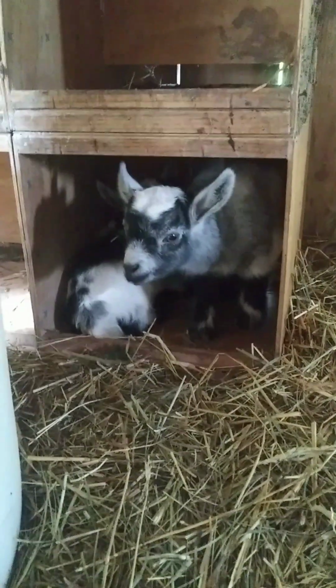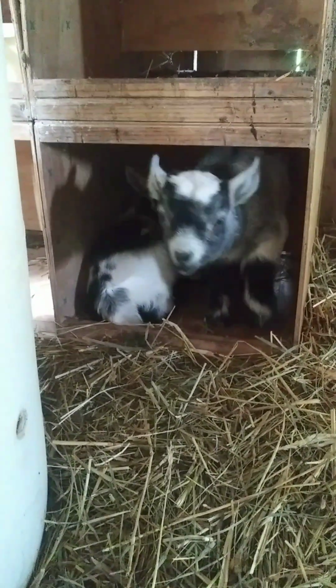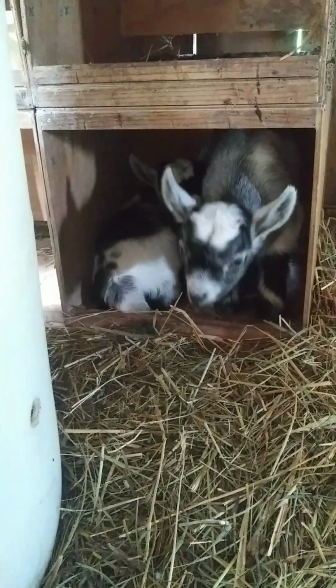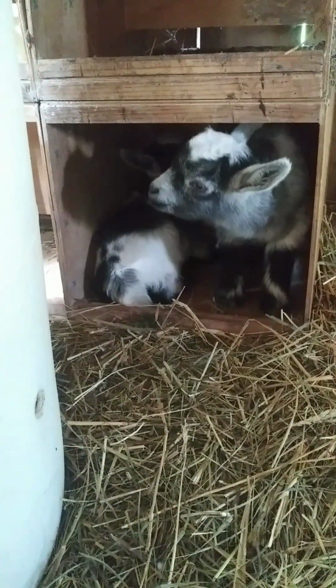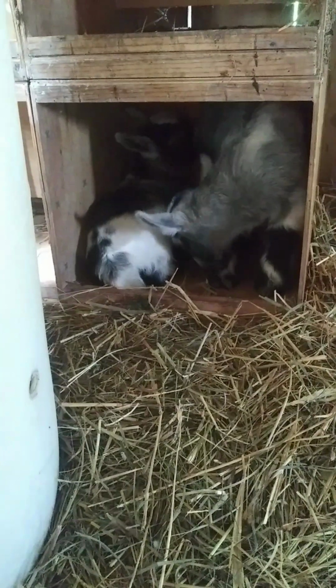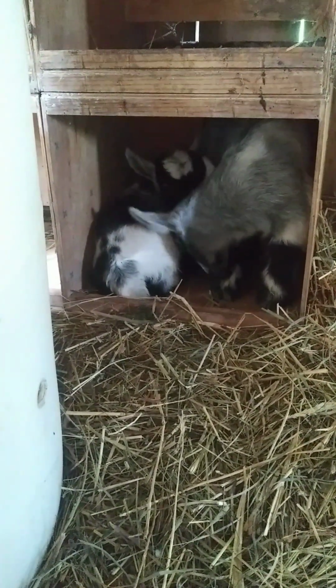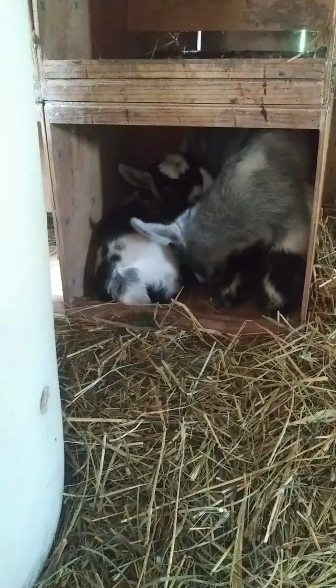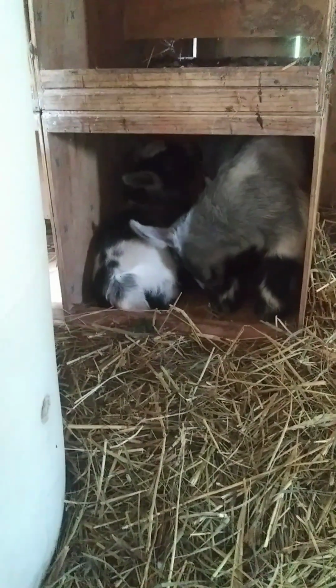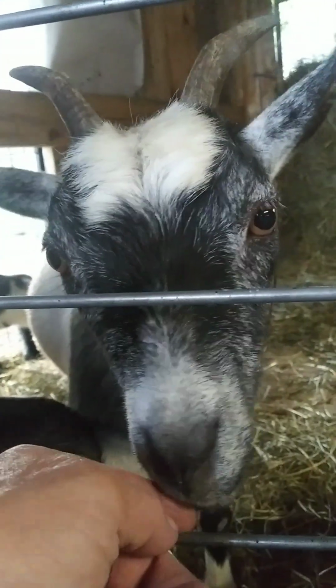What are you two boys doing? He's still pretty small. This is one of my old chicken nesting boxes. Y'all almost don't fit in there all snuggled up. Mama's out grazing around. She's left them in here for their nap. Hi, Pixie. How's your babies doing, huh?